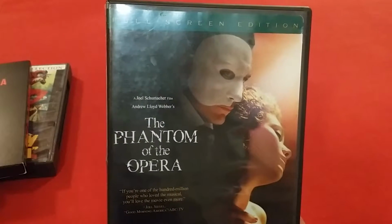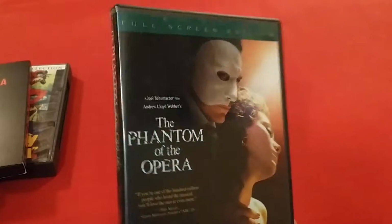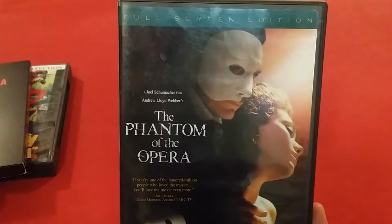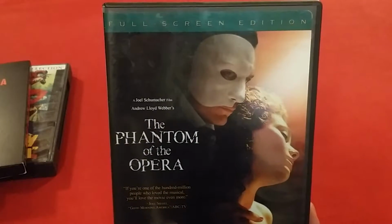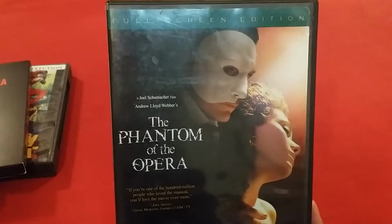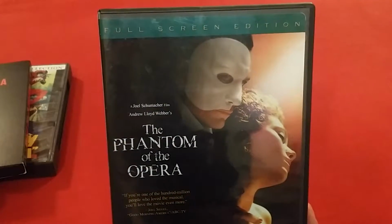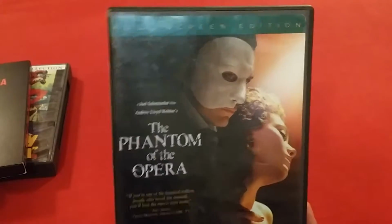Another thing I'm not too happy about is Joel Schumacher as the director. For those of you who probably already know this, Joel Schumacher is the man responsible for killing or almost killing the Batman franchise with Batman and Robin. Batnips. Man, Joel Schumacher. Yeah, I really think they could have gotten a better director for this film.